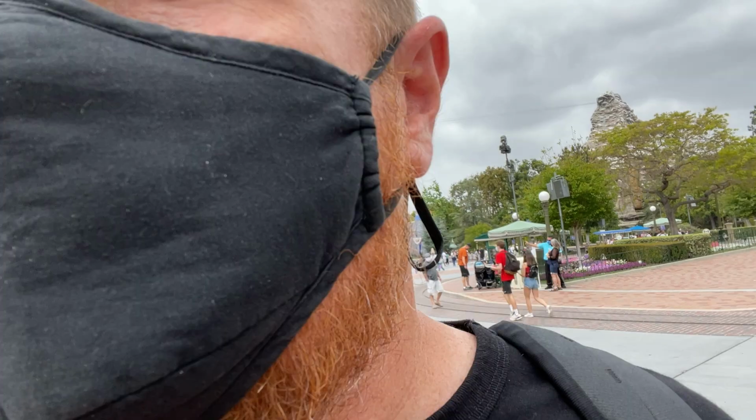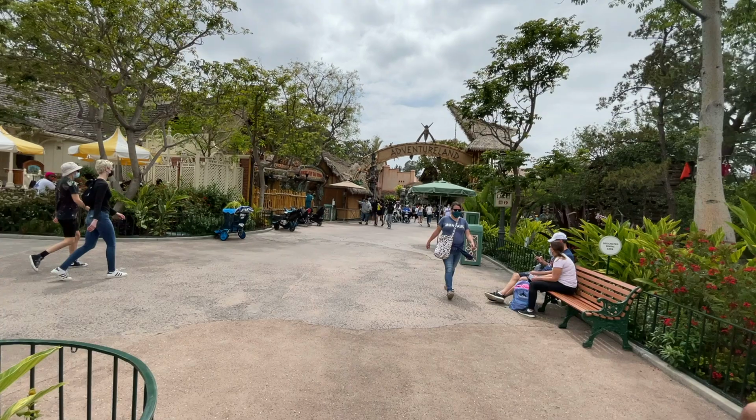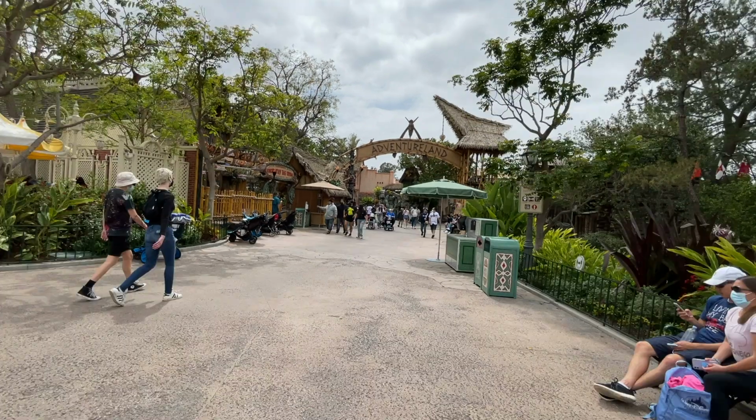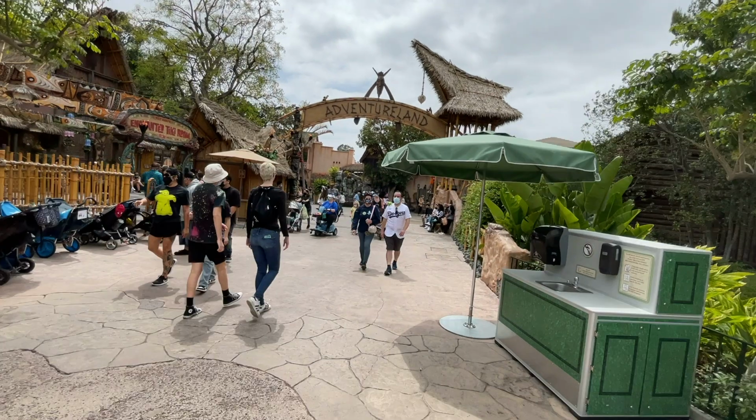The best view of the entry of Adventureland always begins right here on the bridge to Frontierland. But this is a video where we're going to look at all the details of Adventureland for spring of 2021, as Disneyland is reopened and Adventureland finds itself in a unique moment in history, even though it's one of the park's opening day lands, and a land that's kind of always lived by its own set of rules, and I think influenced two major lands that have come after it.